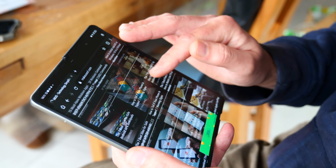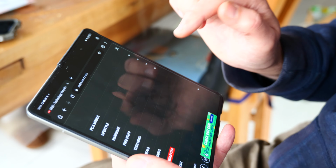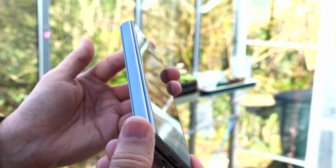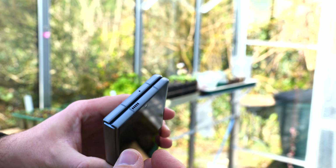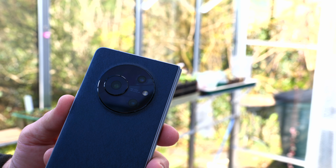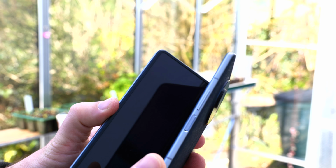It's not perfect by any means, and I do have my doubts about the long-term durability, but for now, this changes everything. And the camera system is superb too, which is not something I was expecting either. Now, Tecno is not a well-known brand to most Western audiences, but it is big in developing markets such as Africa, India, and South Asia. But perhaps that's about to change.